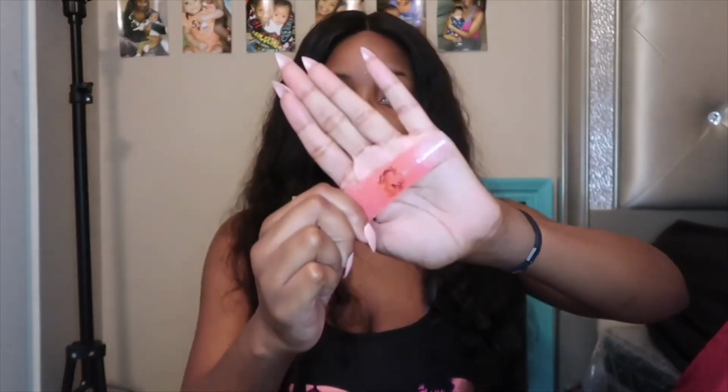If you don't use that much, it's gonna show up in color, like, you're gonna see the color in the container. You see this color, but when I put it on my lips, it looks clear. That's because I didn't use a lot of powder in here. If you want it to show up on your lips, use more powder. So I just want to add that in there real quick before I end this video.